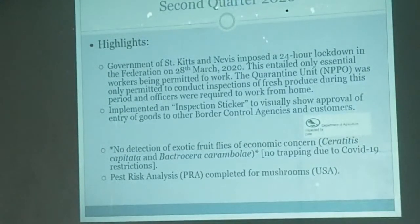Moving into the second quarter, I call the second quarter the COVID quarter, because we really saw a significant impact in how we arranged and did our work program to try and work around the 24-hour lockdown. Because of that, we were not an essential service per se, for example, as health, and so we would have had to just concentrate on doing inspections for fresh produce and so on, because we were not at that time importing things like cut flowers.